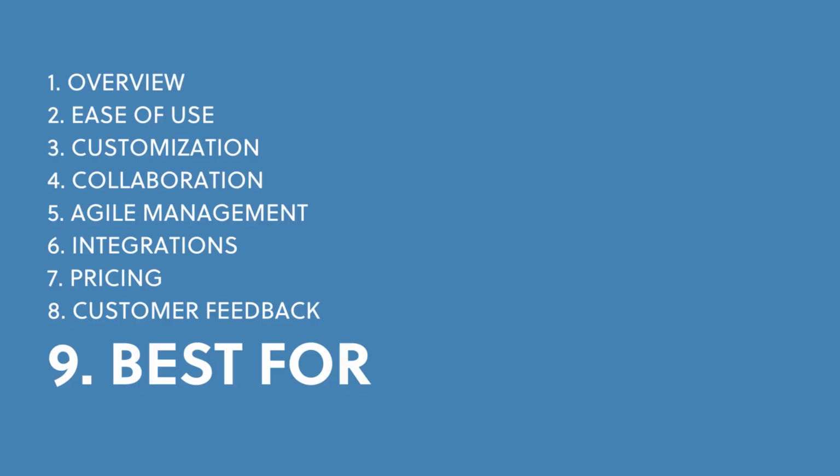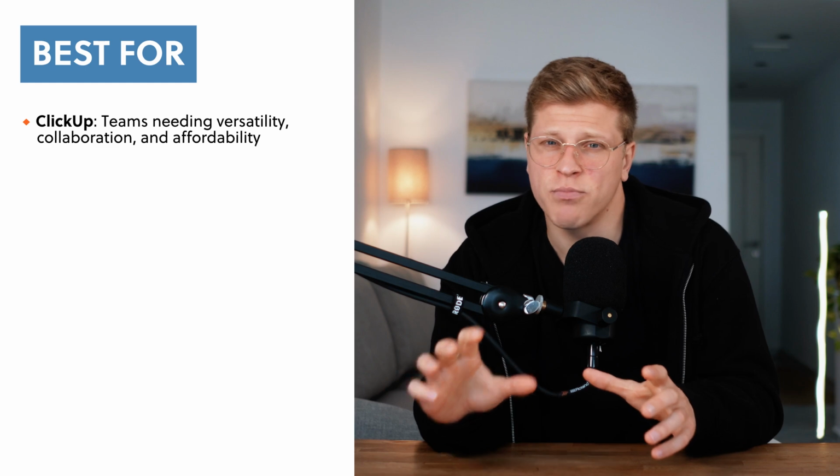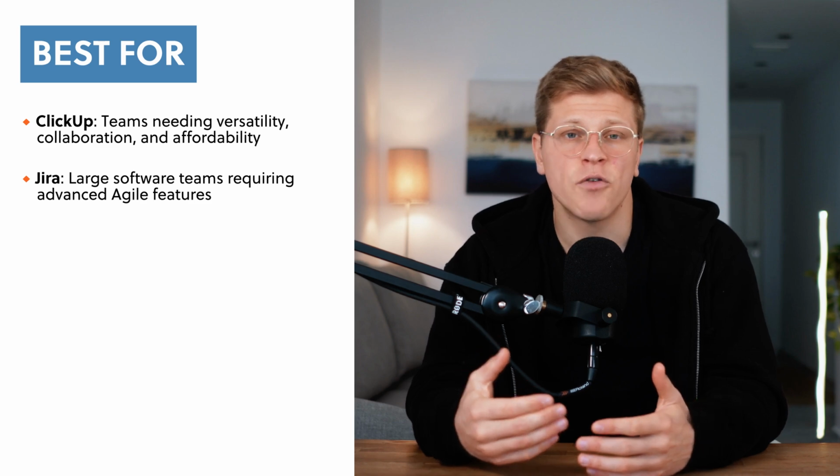So, which tool is better? Well, it really depends on your team's needs. If you're looking for a versatile, all-in-one platform that's easy to use, ClickUp is a fantastic choice. It's especially great for teams that need a mix of project management styles or want built-in collaboration tools. Now, on the other hand, if you're managing large software projects and need advanced agile features, Jira is the way to go. It's a powerful tool that's been trusted by developers for over 20 years, but it's not the most beginner-friendly option. So, in conclusion, both ClickUp and Jira have their strengths.